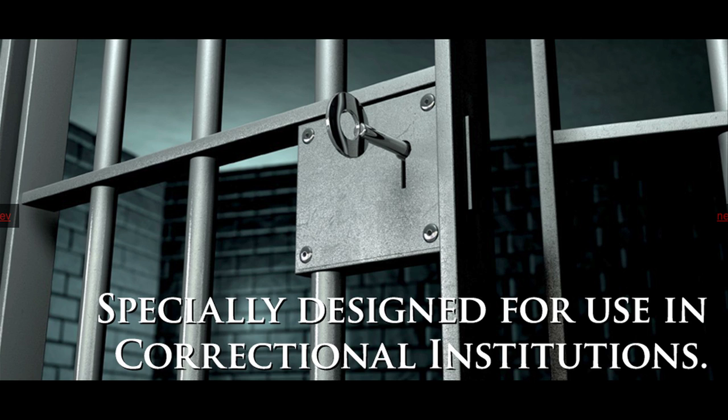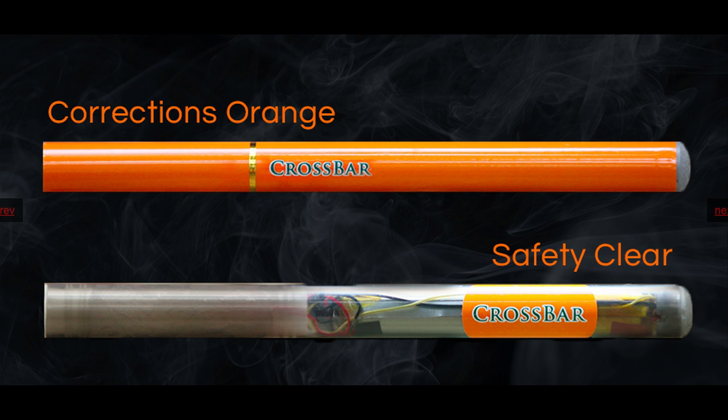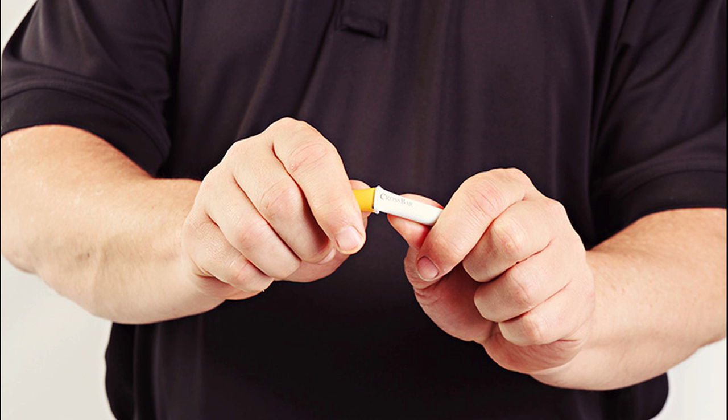On today's show, just because you're behind bars doesn't mean that you have to go without your nicotine fix. In 2012, crossbar electronic cigarettes were designed to be the first electronic cigarettes used in correction facilities. Crossbar electronic cigarettes are designed with a one-piece soft plastic housing. This eliminates inmates' ability to use the traditional metal casings as shanks. The casing is so flexible that it can be bent almost in half.